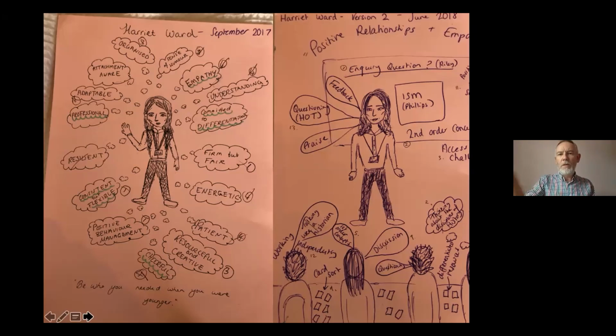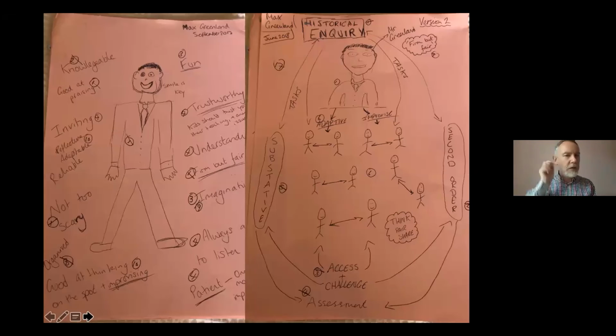And although we don't have time, all around the outside there are some of the core principles that we were working with across the program. And here's another one you can see. This one's of a male teacher thinking about himself and again about the qualities that he has.